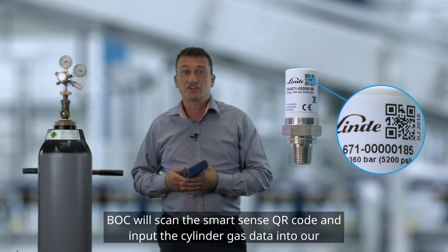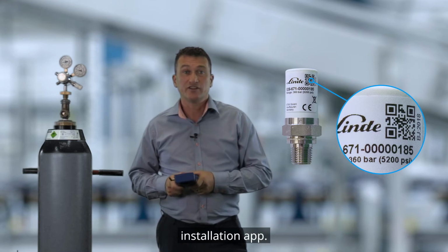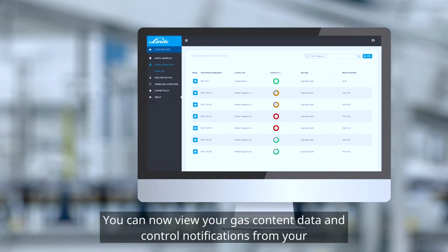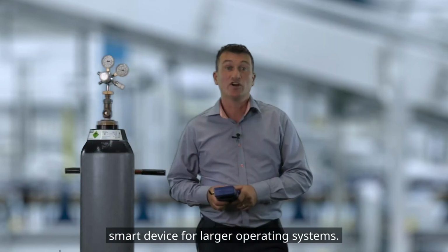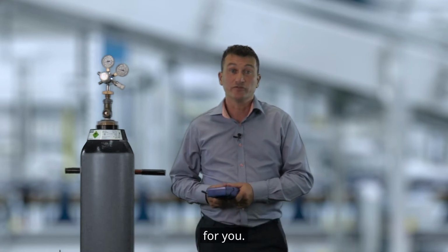Next, BOC will scan the smart sensor QR code and input the cylinder gas data into our installation app. This can be done at your site or remotely by BOC engineers. You can now view your gas contents data on your control and notifications from your smart device. For larger operating systems, or if you need assistance, you can request an engineer to complete the installation for you.